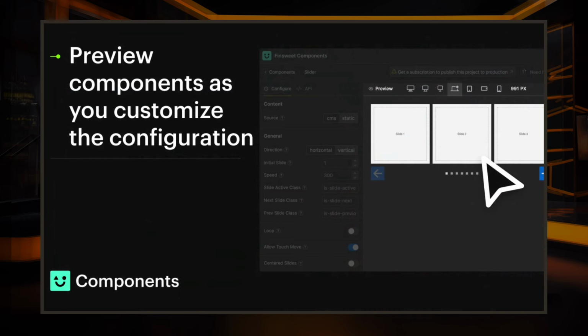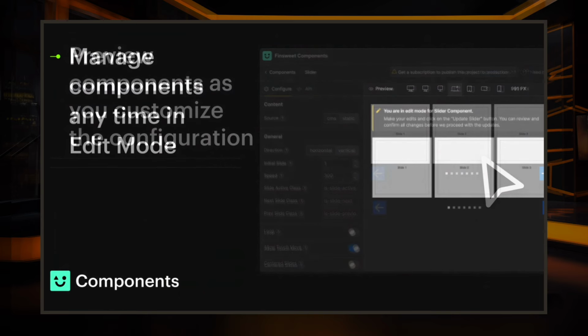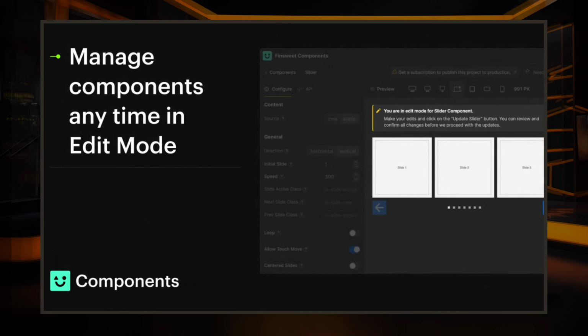When we use code, it just doesn't work like that, especially in Webflow. We have to push our changes. We have to press a save button. So this is really meant to feel integrated. We can also manage components anytime in edit mode. Once this component is generated, I may want to edit it. I may want to change a couple of options. I may want to change some speeds. And I can do that by opening it in edit mode. And then I can update that existing component. And that way I don't have to just create a new component every time I want some big update.